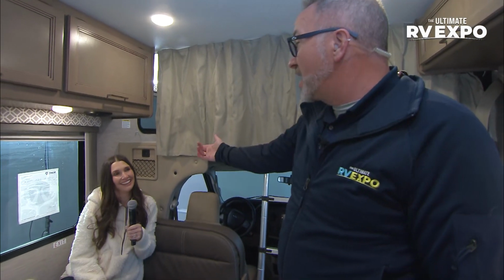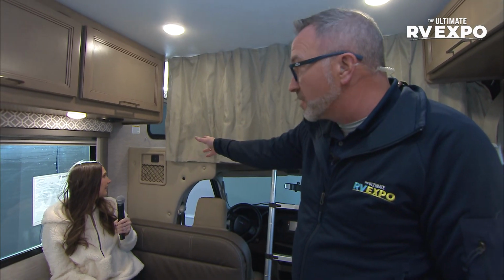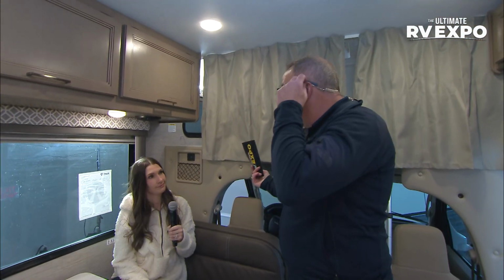But you got nice things like the convenience of the little mesh holder right there with the USB charging. You got a phone in there? Yeah, throw a phone in there to charge it.